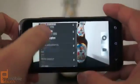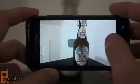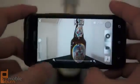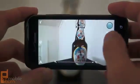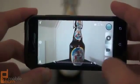But the camera interface is virtually the same as any other Sense 4 phone, and it gives you quick access to filters, settings, zoom, and some other functions. I'm really a big fan of this camera interface. I think it's one of the best on any Android device available on the market right now, and it makes it easy to quickly change settings while you're shooting.